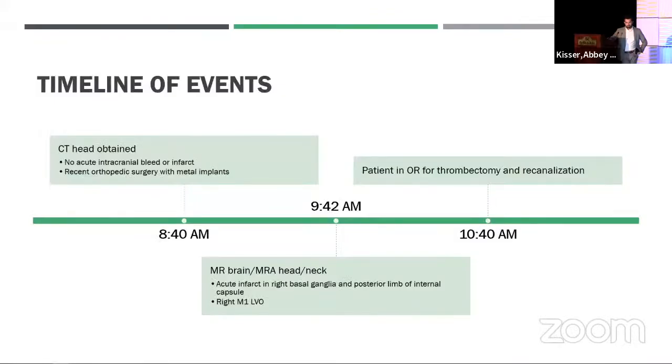So here, the issue is when the code stroke was called at 8:30, we did not get notified. So I got notified at 9:40 or 10 o'clock when the patient was actually in the MRI. So you can see there's a 2-hour delay from the code stroke to the thrombectomy, which could have been avoided. But when you activate this, is the stroke navigator the same stroke navigator that you have for adults? Is it the same or a different team?